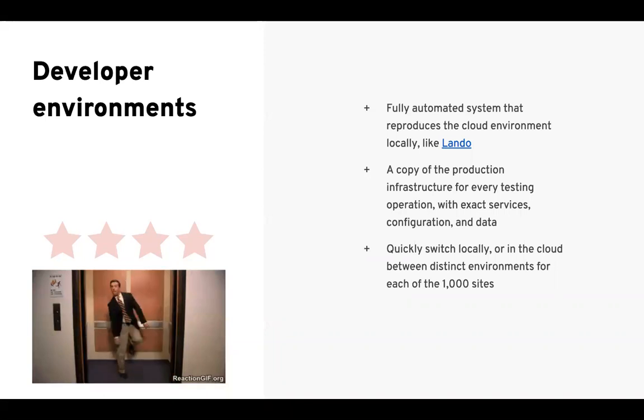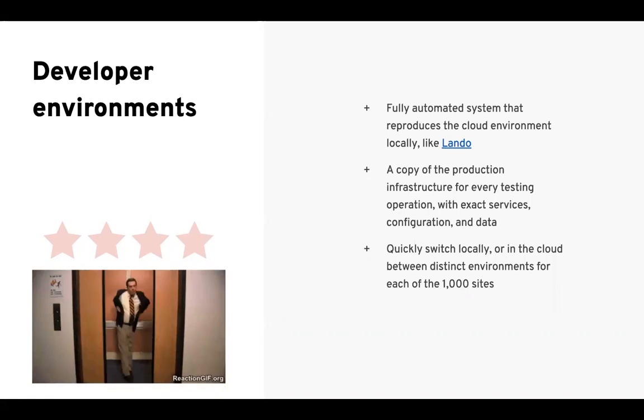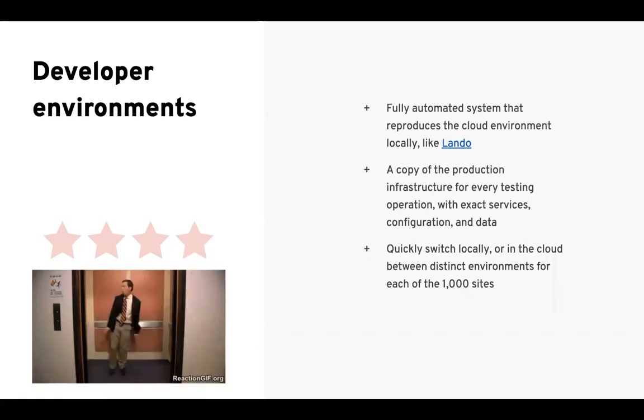If you get a copy of the production infrastructure for every testing operation with the exact services, configuration, and data, so if I want to do regression testing or integration testing on my new changes, I can do that on an exact copy of the website. And if I can quickly switch locally or in the cloud between distinct environments for each of the 1,000 sites. Okay, so I'm testing one site, I am in one environment, but it's a completely different isolated environment for another site. That's the 4-star developer environment experience. And that's when you get to dance in the elevator.